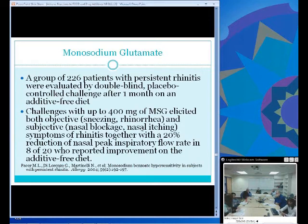A group of 226 patients with persistent rhinitis were evaluated by a double-blind placebo-controlled challenge after a month of additive-free diet. Challenges with up to 400 milligrams of MSG elicited both objective and subjective symptoms of rhinitis together with some nasal peak inspiratory flow rate reduction. So there is this one study which just shows symptoms, like if someone comes in saying they do have rhinitis.